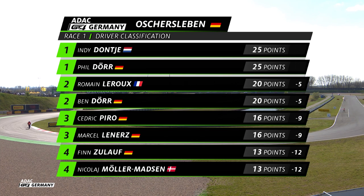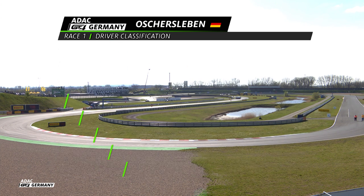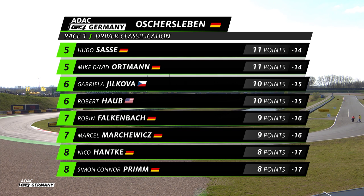Confirmation of the point standings is Indy Doncha and Phil Dore at the top with their 25 points that they have scored for that race win. Romain Leroux and Ben Dur 5 points behind in second. Cedric Herrera and Marcel Inez in third. And Finn Zulauf and Nikolai Moller-Madsen 12 points adrift in fourth place. Hugo Sasser and Mike David Altman 14 points adrift. They'll be looking to make up for that tomorrow, as indeed will Gabriel Jacoba and Robert Haub.